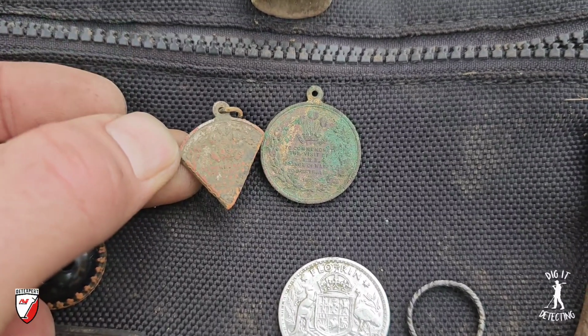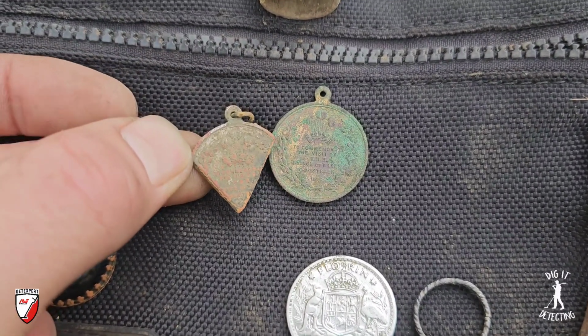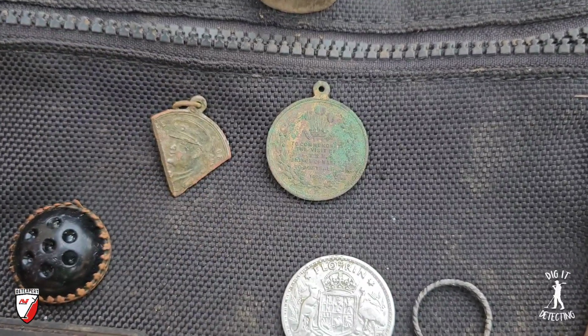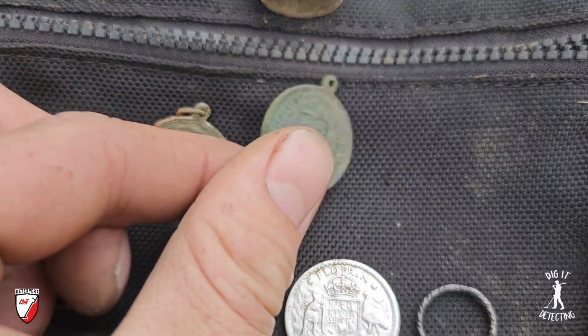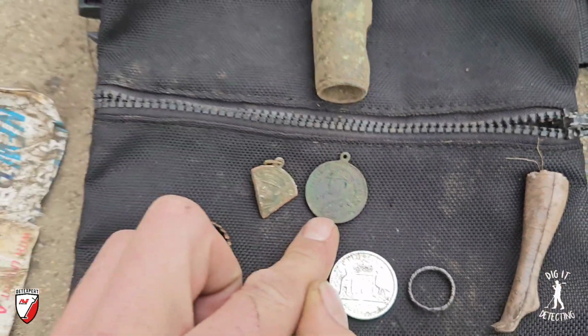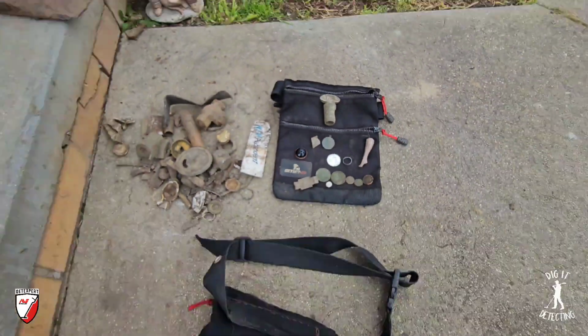So that's definitely the guy to commemorate the visit of HRH, Prince of Wales to Australia, 1920. So a fascinating little piece, and as I said, he was pulled out of a random park in Bendigo whilst on family holidays. So very, very cool.